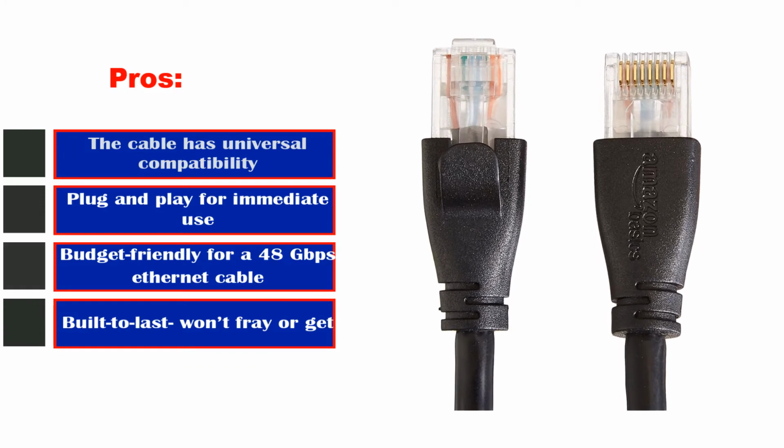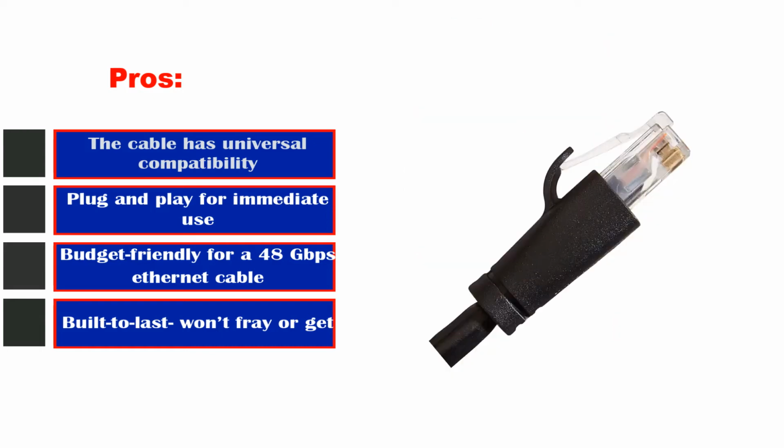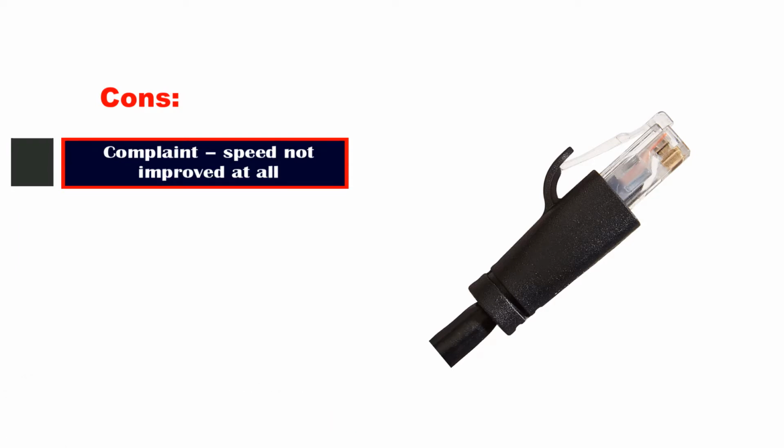Pros. The cable has universal compatibility. Plug and play for immediate use. Budget-friendly for a 48 gigabits per second Ethernet cable. Built to last, won't fray or get. Cons. Complaint: speed not improved at all.